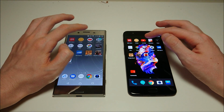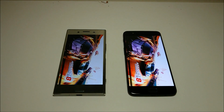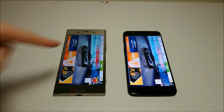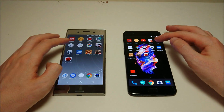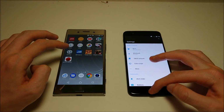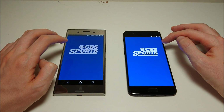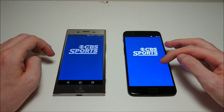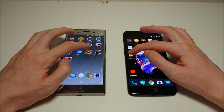Asphalt 8. Now Asphalt 8 should be the Sony by about a second, but we'll see. Yep, Sony here. Sony doing a really good job with the game loading up. Alright, settings. CBS Sports. Very fast in both.